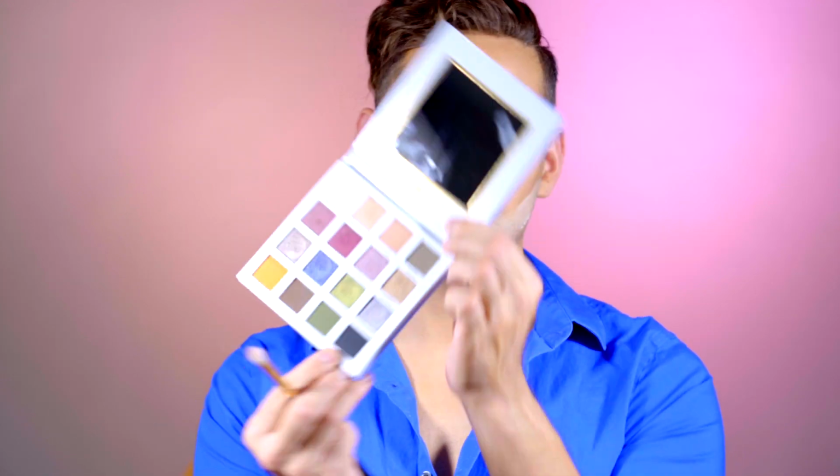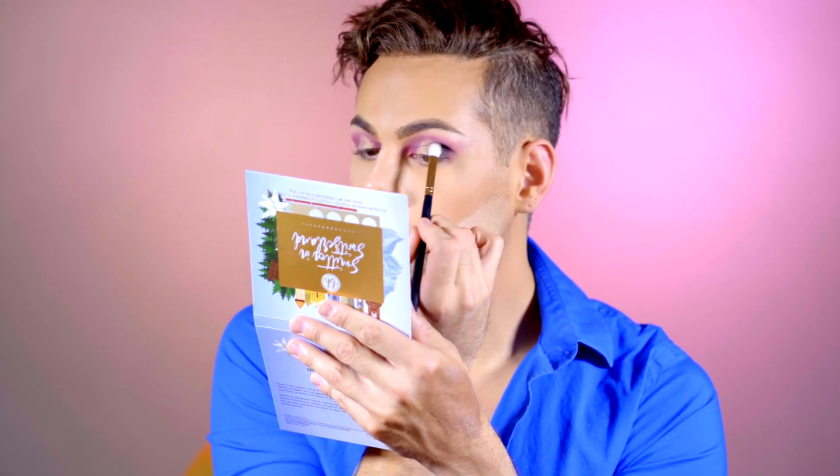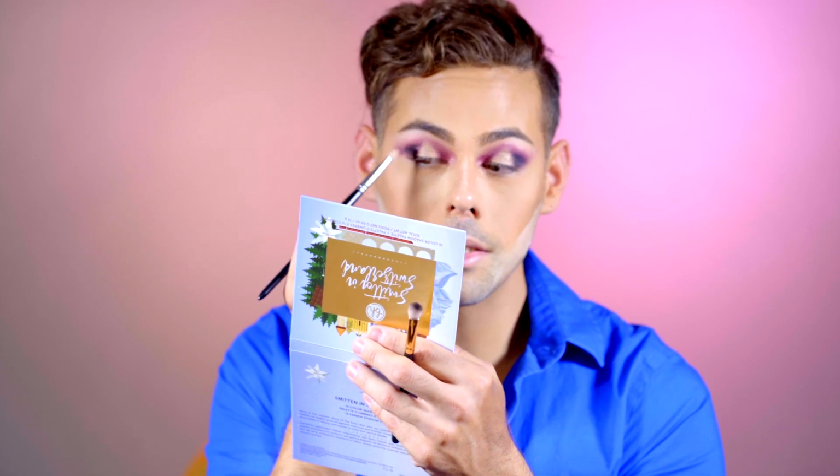Okay, now I'm gonna take a little bit of this shade Nightfall, and I'm just gonna deepen the outer V just a little bit, just to add some drama. Holy shit. That is a very pigmented black. Okay, I might have went in a little heavy. I didn't realize it was gonna be so pigmented. Oh my god. Okay, so B&H don't play with their blacks. Cause she is pigmented. I look kind of like Harley Quinn.